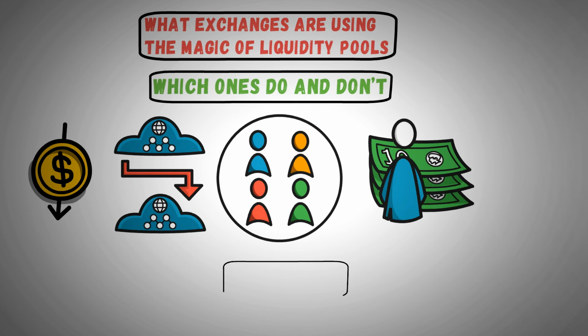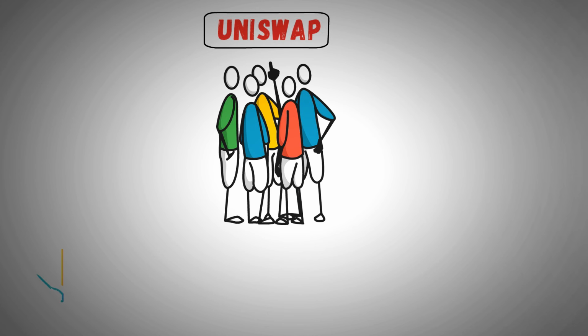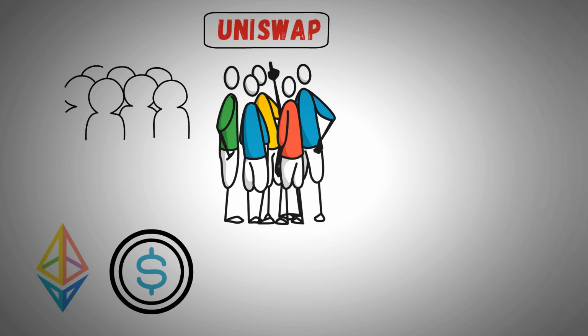The first exchange I want to share is Uniswap. You've probably heard this name before because it is quite popular. This exchange facilitates trades between Ethereum coin and any other coins that were minted using the Ethereum blockchain. Uniswap promotes the idea of liquidity pools and even gives all users the opportunity to create their own liquidity pools with 2 pairs of tokens.